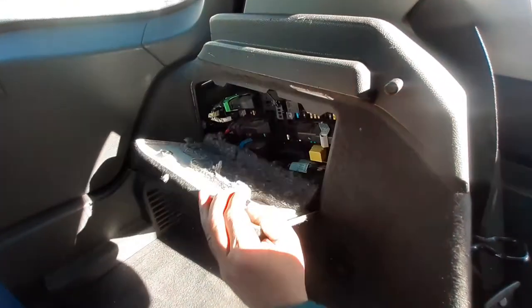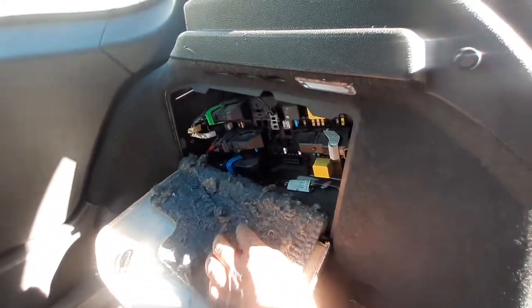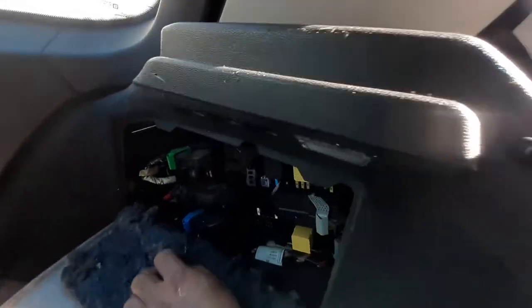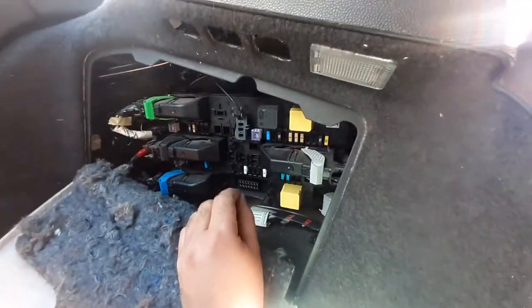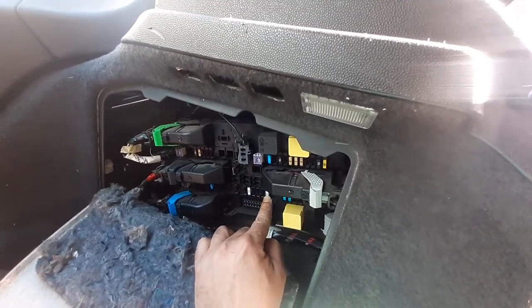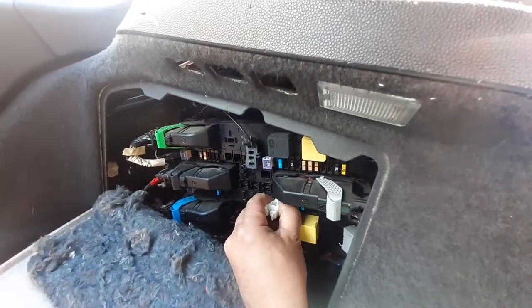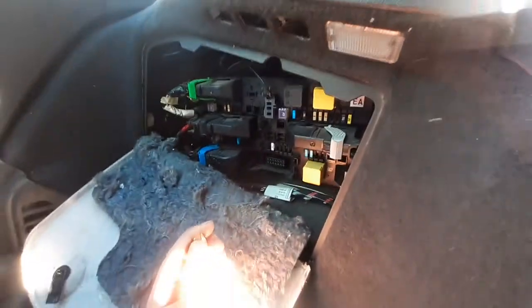So I accessed the back of the vehicle through the rear door on the driver's side, and just need to unlock here, open this, and then is the fuse box. So I believe this is the fuse. I'm gonna take it out and then check it. Okay, here's the fuse.